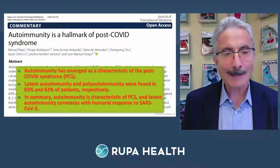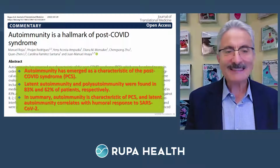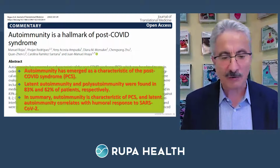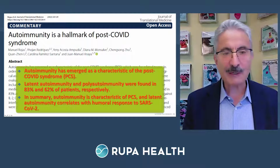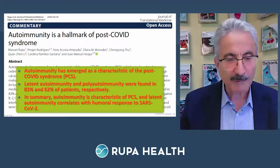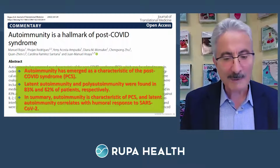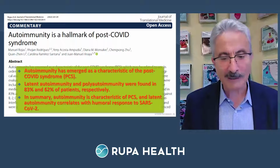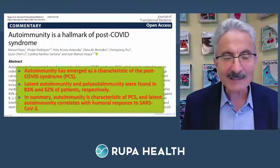So now you see from the title of this article that autoimmunity is a hallmark of post-COVID syndrome. In fact, they are showing that autoimmunity may happen in 83% of patients with long COVID. Polyautoimmunity, meaning more than one autoimmune disease, such as celiac disease, thyroid autoimmunity, and rheumatoid arthritis together, we call polyautoimmunity, in 62% of the cases with long COVID.